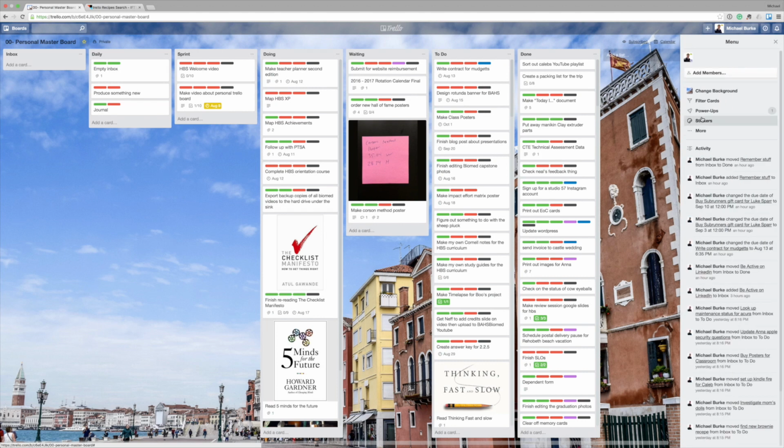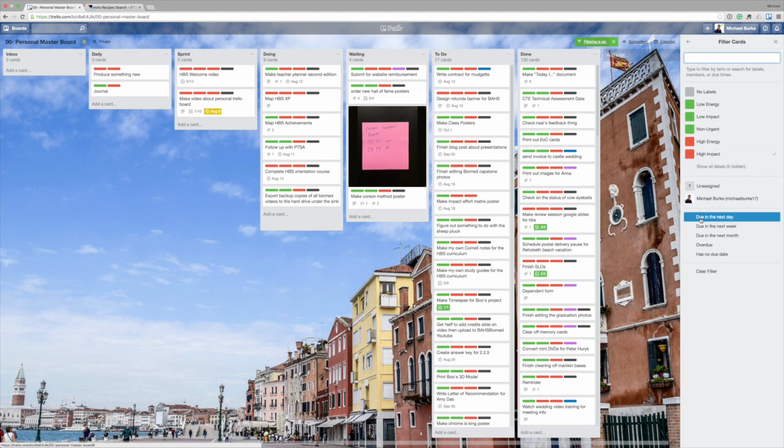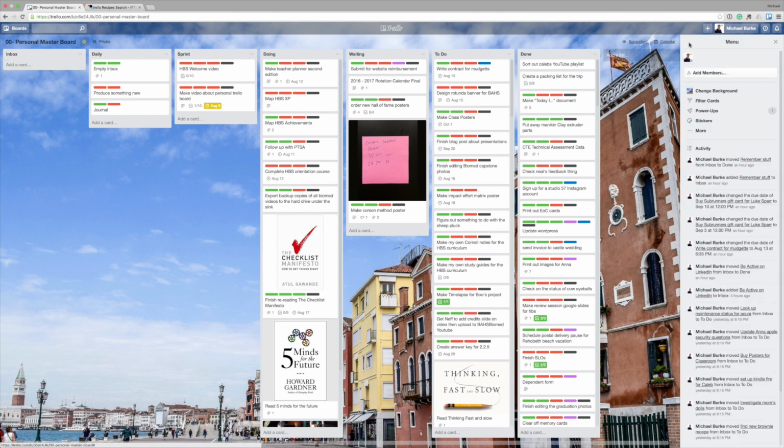The other thing that Trello can do is filter cards. So I can find high impact tasks that are due in the next week. The search feature is really helpful if you process your cards well, meaning every card that comes into your inbox. The reason there is an inbox is because you can make sure that every card gets filtered, gets processed with the information that you need in your system. For me, that means I put labels and due dates on essentially everything.